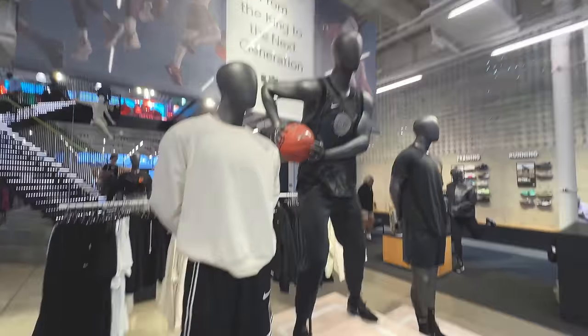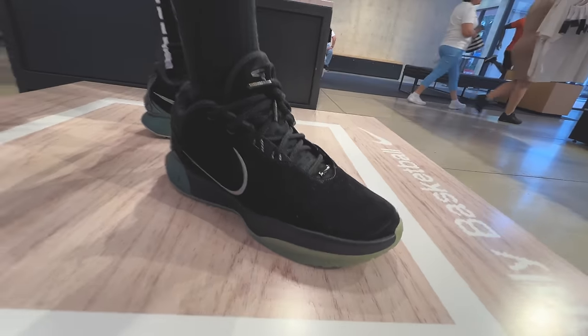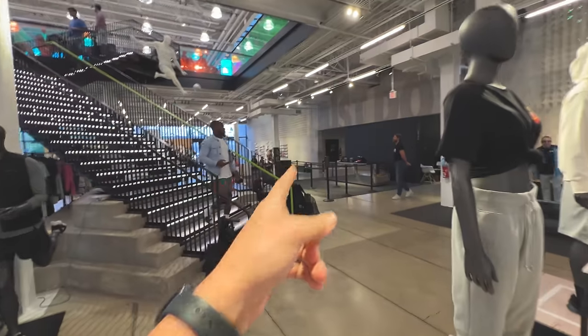They got the mannequin set up with all the LeBrons. He said he needs some LeBrons in his life. I do. I want some. These ones right here. You like those? I like those. All right, let's see what they got. This is a pretty nice looking store. They said the women's shoes over here, so let's go check that out.